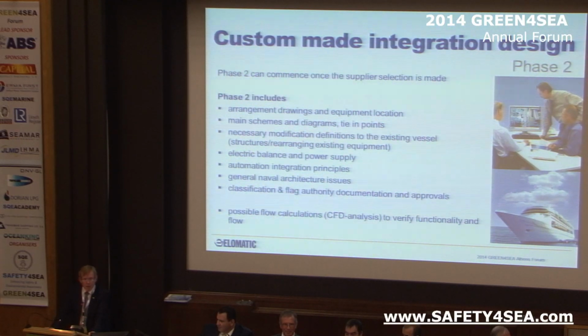I would just like to add here that it could also be beneficial to use so-called CFD analysis, computational fluid dynamic analysis, in order to verify the capacity and the functionality of the flow here.